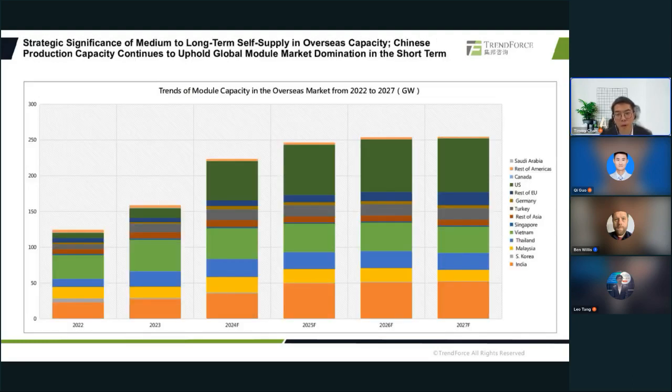Continued expansion by both new and existing players leads to a sustained increase in the module capacity, which is expected to reach 1,411 gigawatts by the end of 2024. The rapid expansion of overseas module capacity continues. However, Chinese leading integrated capacities still hold a distinct advantage in cost efficiency, brand recognition, and the adoption of new technologies. It's expected that the global module competition landscape is unlikely to undergo significant changes in the short term, with Chinese companies remaining dominant.